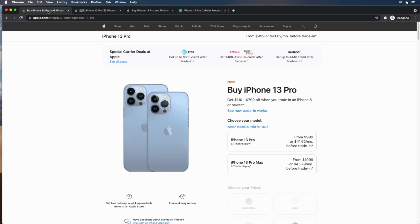Now, before we get started, disclaimer, I don't have an iPhone 13 Pro Max. I'm not going to buy one. I'm not buying iPhone 13, and I'm not going to use one in another country. So I've never done this before. I've never used this phone in another country. But I'm going to tell you what I would do if I wanted to buy the phone in the US and take it to another country.